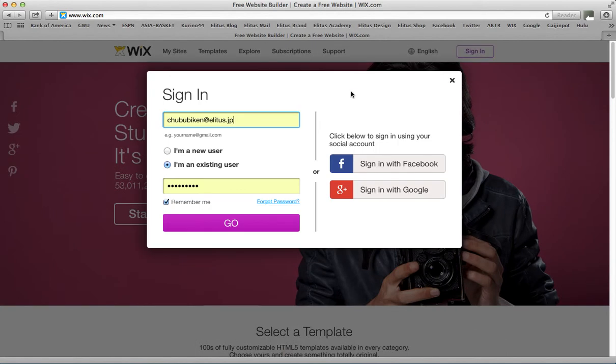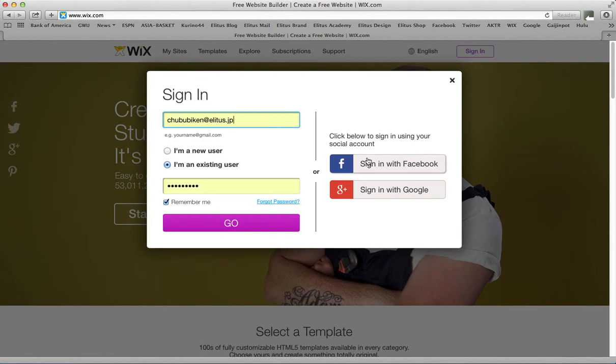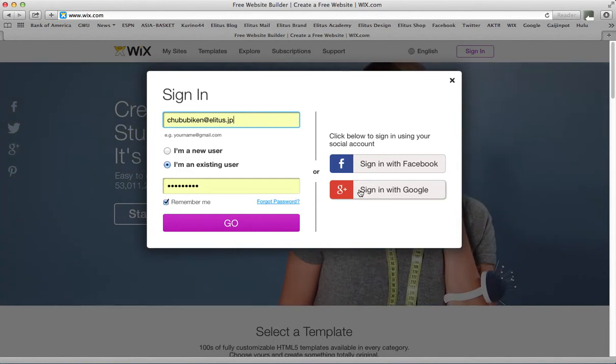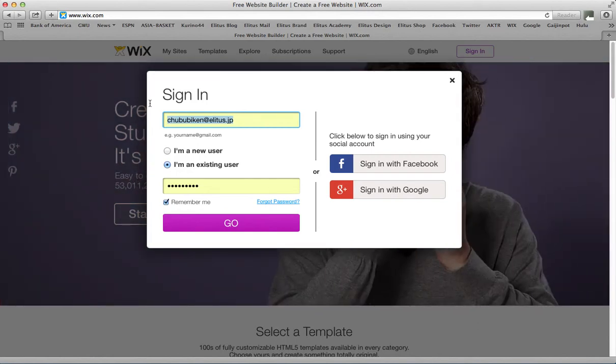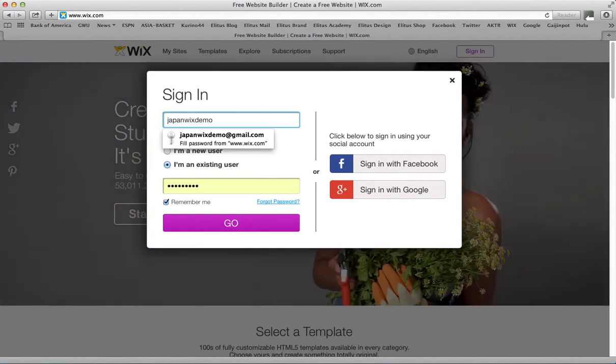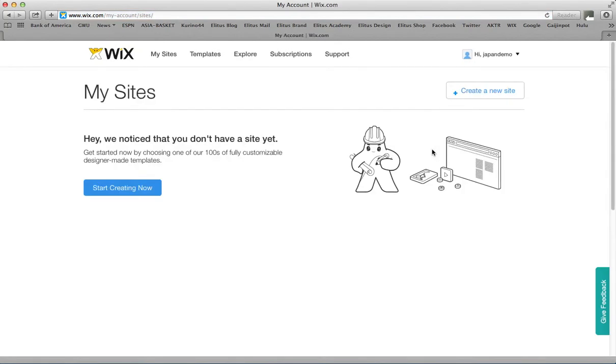Okay. When you want to sign in, all you have to do is enter your email address and a password. And if you have a Facebook account or a Google account, you may also just click the button over there and sign in with your account. In this situation, I already have an account, so I'm just going to enter my login information on the screen, as you see. Okay. My dashboard is a little bit different from a new user.